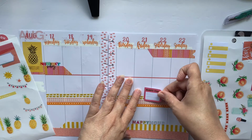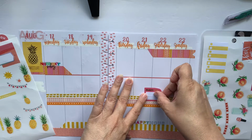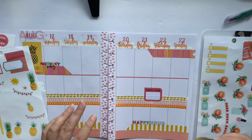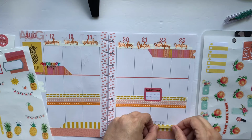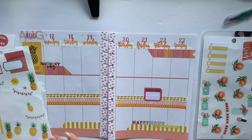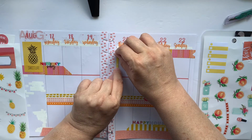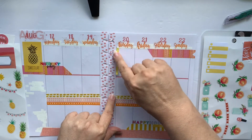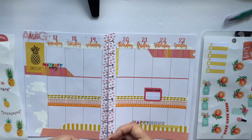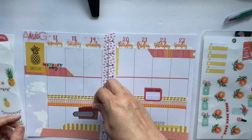And I'm just being super random as usual. And then, you know, if I get it down here and I don't like it, then we'll figure it out from there. Like I said, I love to do a lot of layering. These layered boxes are... Look at these. Oh my goodness, folks. These are so pretty.